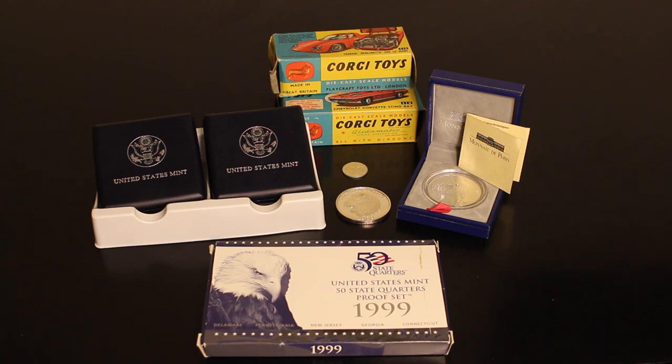Now, he had a whole bunch of other stuff too, a lot of uncirculated sets from the 70s, but I wasn't really interested in them, and I couldn't afford to pay him much more than face value, so I told him just to keep that stuff. But here's the stuff that I ended up buying.